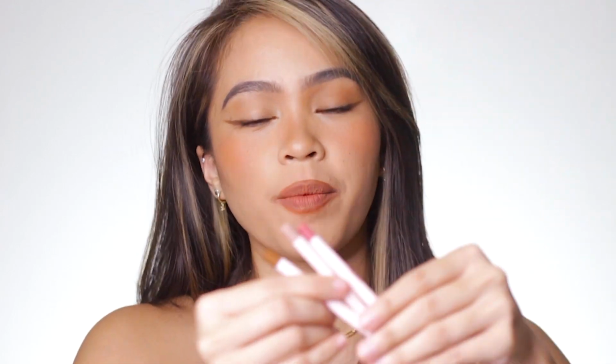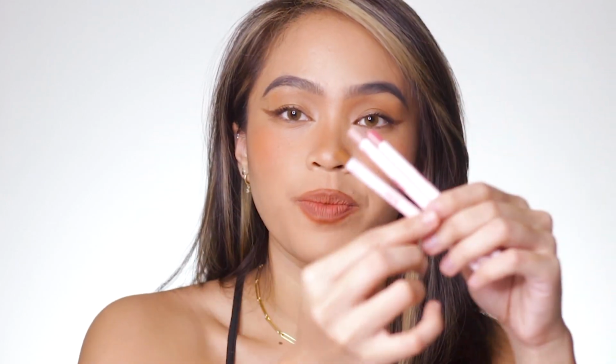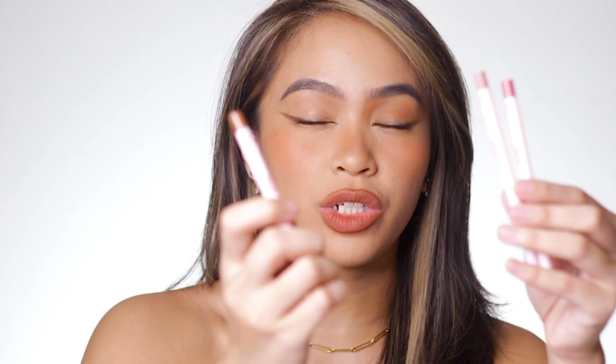Yan yung color pink. So, I'm actually wearing yung shade na Kiss Me. And this is my go-to shade if I'm feeling extra fierce. And if gusto ko pang everyday lang, then I go for Kizz Is. It's such a good lip liner because bihira lang tayo makakita ng lip liner here in the Philippines that is nude and really contours the lips well.